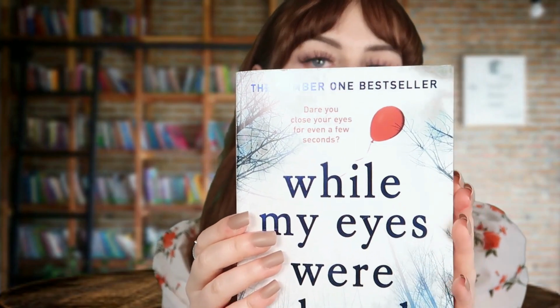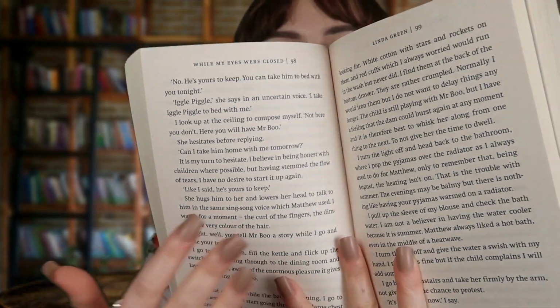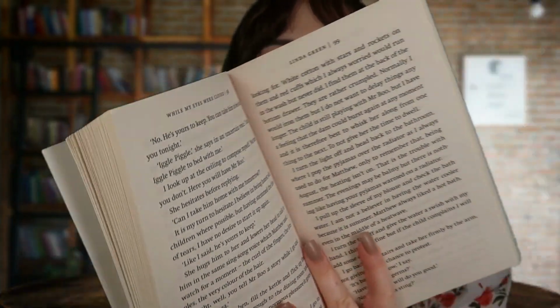The first book I have is a number one bestseller by Linda Green called While My Eyes Were Closed. This again is a very easy read, as you can see. Large wording. And I'll just read the blurb for you.